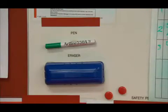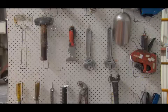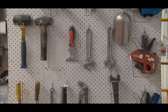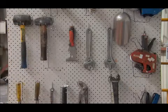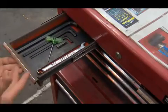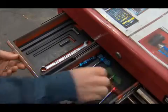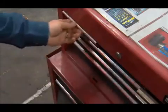Everything should have a home, and everything should be in its place. Each time you finish using an item, put it back where it belongs immediately. Regularly check that every item is where it should be. Do this as part of your work routine. This will keep everything set in place.